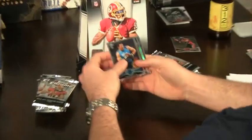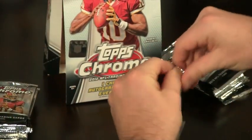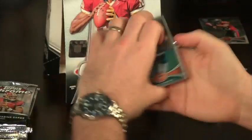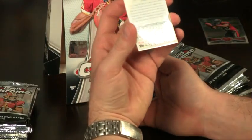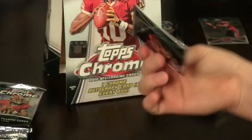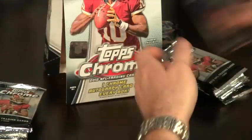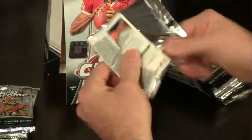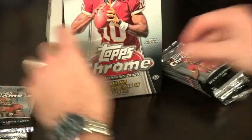See how this goes. Luke Kuechly, Tommy Streeter. You got a Jeremy Maclin refractor and a Jeremy Maclin base right behind it. Michael Agnew. You got a Percy Harvin for the Vikings, camo refractor out of $4.99. Carson Palmer, Blaine Gabbert. Ganaway, Stephen Hill, Markel Martin rookie refractor, Darren Sproles. Cam Johnson, Michael Brockers, Beanie Wells, Matt Forte.